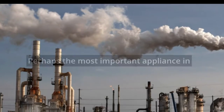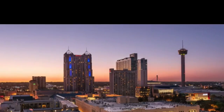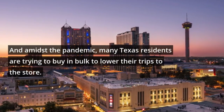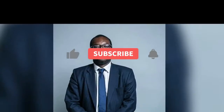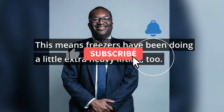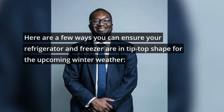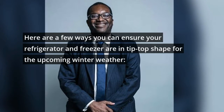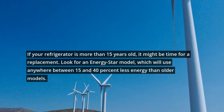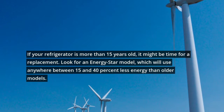Refrigerator and freezer. Perhaps the most important appliance in your kitchen is your refrigerator. And amidst the pandemic, many Texas residents are trying to buy in bulk to lower their trips to the store. This means freezers have been doing a little extra heavy lifting, too. Here are a few ways you can ensure your refrigerator and freezer are in tip-top shape for the upcoming winter weather. If your refrigerator is more than 15 years old, it might be time for a replacement.